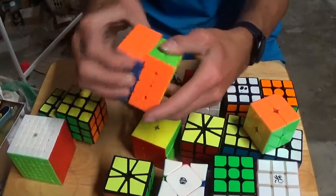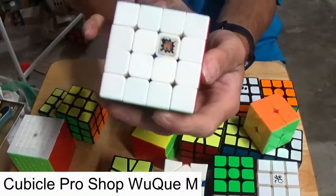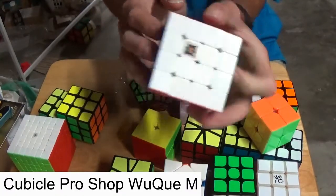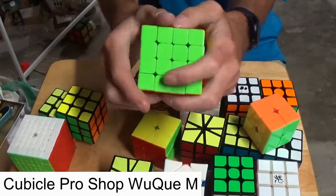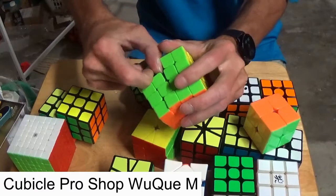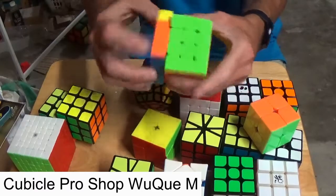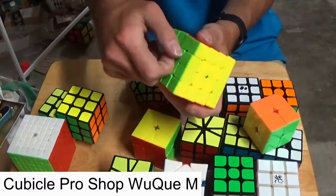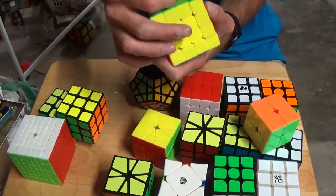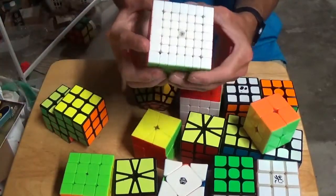Over here is another 4x4, Cubicle Pro Shop Labs, whatever it is, and this might be the Wuji, the QiYi Wuji, I don't know, but again, I'll let you know while editing it.